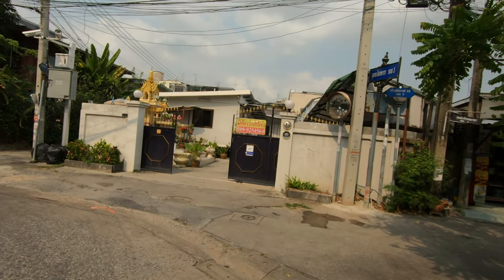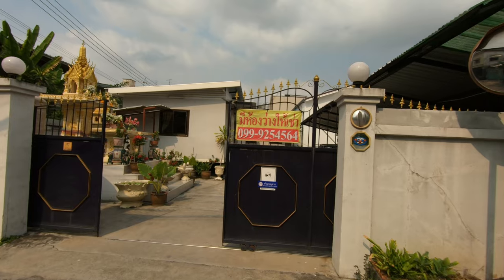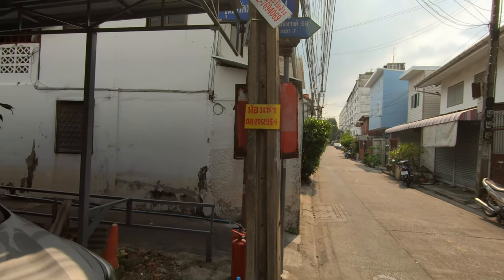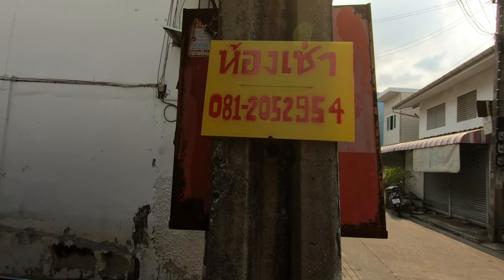And again, yet another sign. I don't know whether it's the same sign as before, but there's lots of places to rent around here. And yet another sign. Okay, different number from the other one.